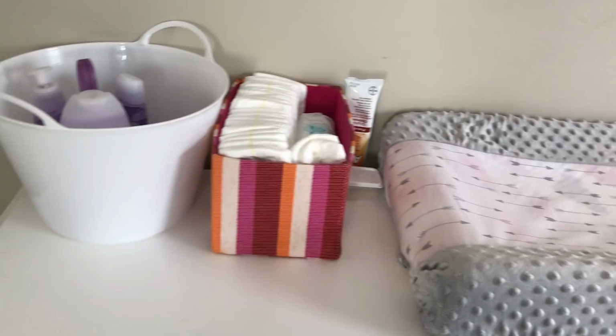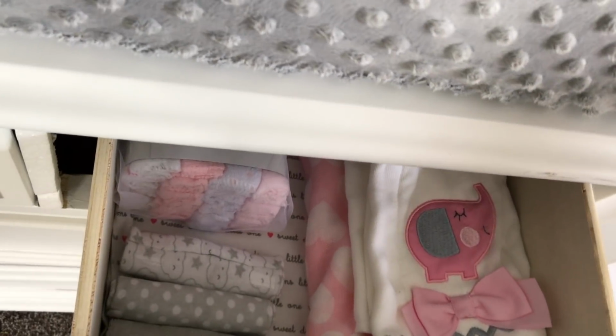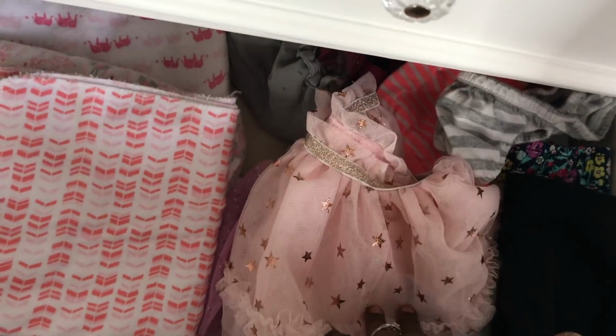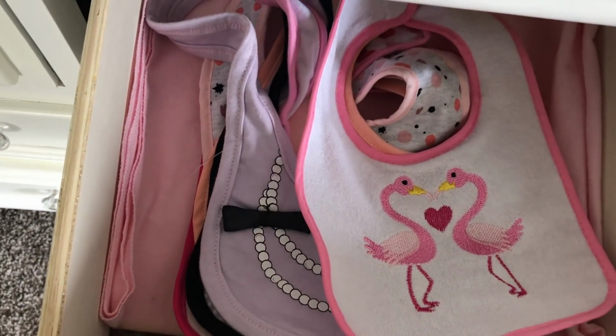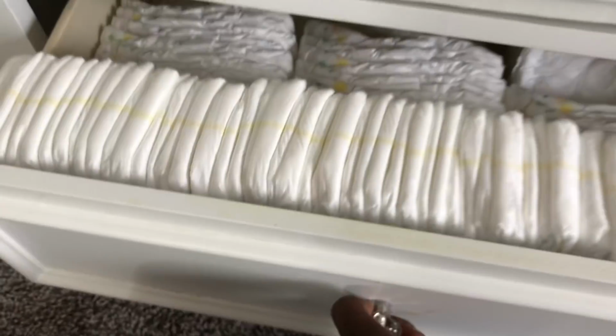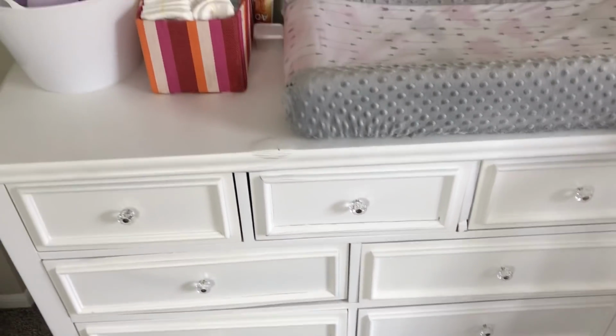So basically her changing station is done. It's clean and ready to go, and I have all her covers organized. This top drawer here is her towels. She has all her mini towels in here. These are what I use to bathe her, and then under here she has some of her clothes that don't fit her just yet. And then down here she has some of her tutus, some of her blankets, and then in here are all her bibs. These here are just miscellaneous stuff. Down here is for extra blankets, and then this last one here is for her diapers. So these are all organized, as you can see.